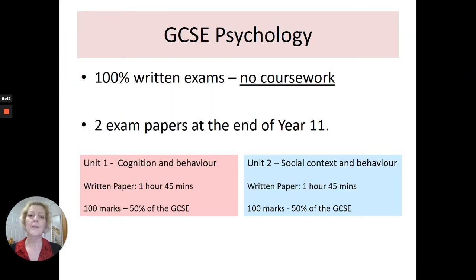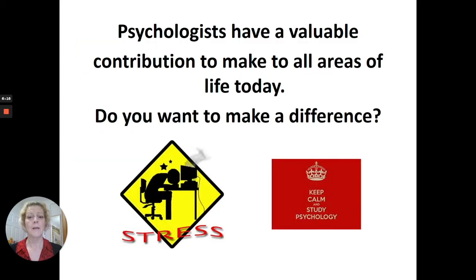A couple of little admin things about psychology. It has no coursework. It is 100% written exams. And I know that can be quite an important factor for some students. Okay, so there is no coursework. It is all at the end of year 11. There are 2 exam papers. They are 1 hour and 45 minutes long each. They are made up of a variety of different style questions, from multiple choice to longer, more extended writing answers. So 2 papers at the end of year 11.